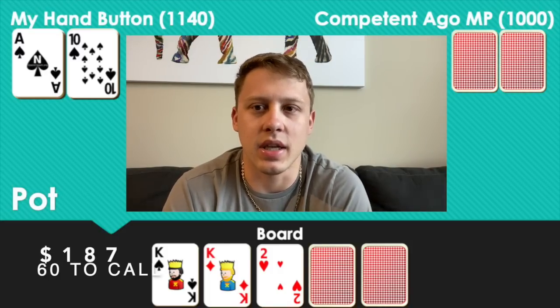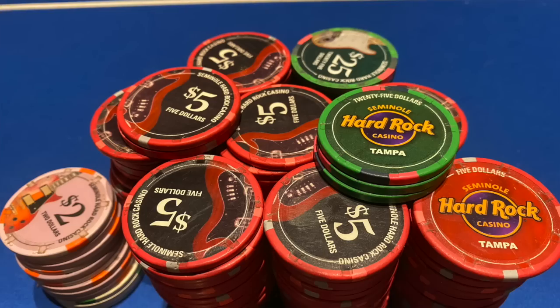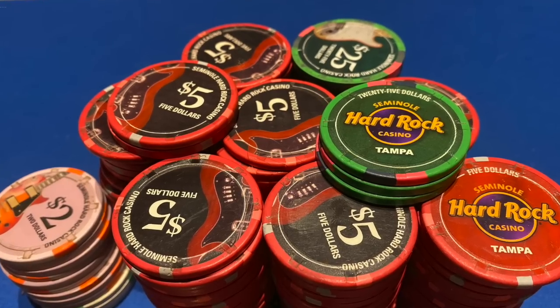I make it 60, and he pretty much snap folds. So that's an easy 60 bucks that I made, just betting pre-flop and one c-bet.